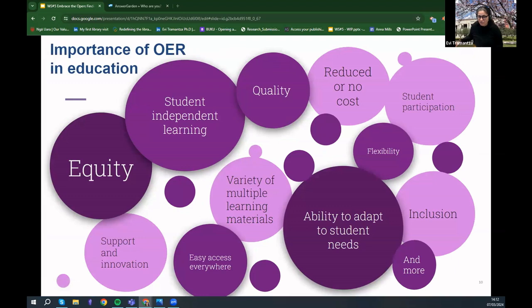So why are OER important in education? Many qualities have been associated with OERs. You can see them on the screen: equity, inclusion, easy access everywhere, quality, flexibility, variety of multiple learning materials, reduced or no cost, student participation, student-independent learning, support and innovation, ability to adapt to student needs, and so many more. When we discuss and promote OERs in our environments, it is important to share with our institutions, with lecturers and students, the global positive impact OERs have in education.